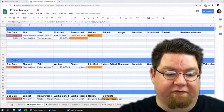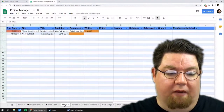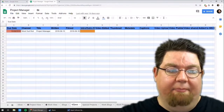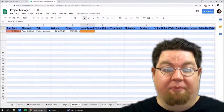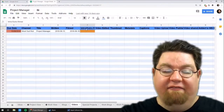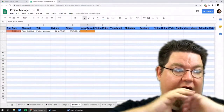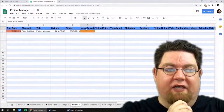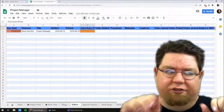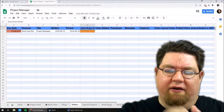I've got a separate view for blog posts and videos. And they outline each step in the process. I cribbed a bunch of these steps and stages from an incredible video by Karen Kavett, which is in the show notes. And having them here encourages me not to skip steps, right? It's really easy to get lazy or to take a shortcut, and I don't like that.